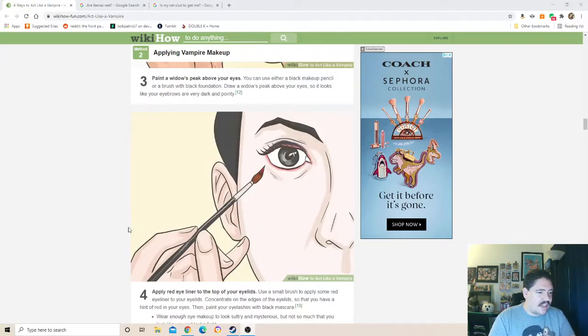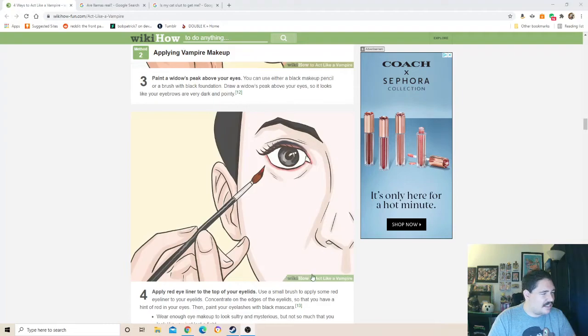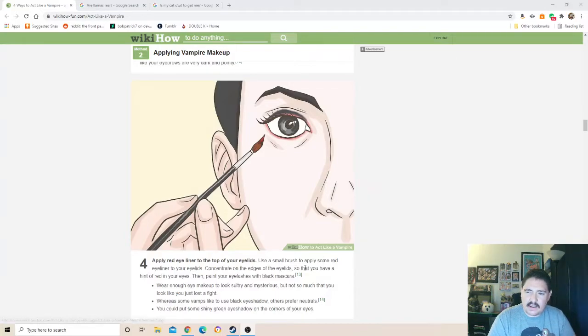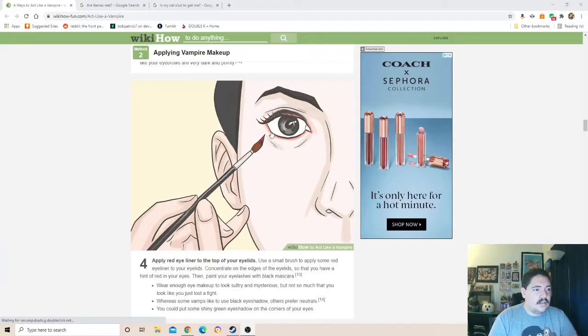Apply red eyeliner to the top of your eyelids. Why though? So you have a hint of red in your eyes? But vampires, why would you have red in your eyes? Vampires don't have blood. They should be pale and white, no red. That's weird. I don't like that step. Just kind of looks like he has pink eye. It's gonna make your doctor be concerned for your well-being. Don't do that.